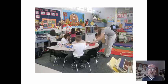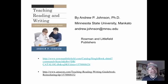There you see a wonderful preschool or kindergarten classroom, children learning by doing. It looks like they're playing, and playing is how young children learn. These activities can be found and more in Appendix C of my book, Teaching Reading and Writing.